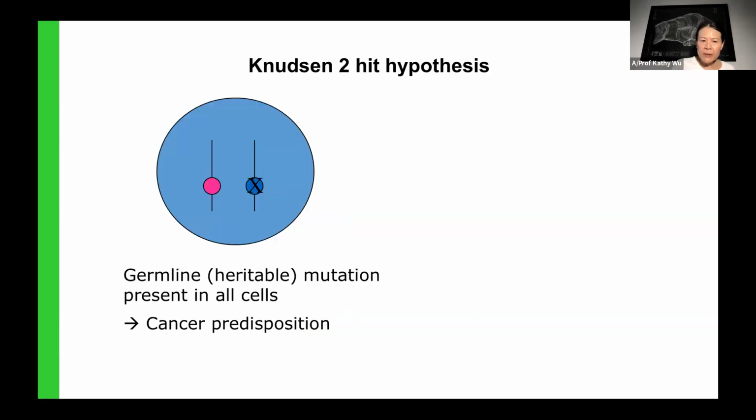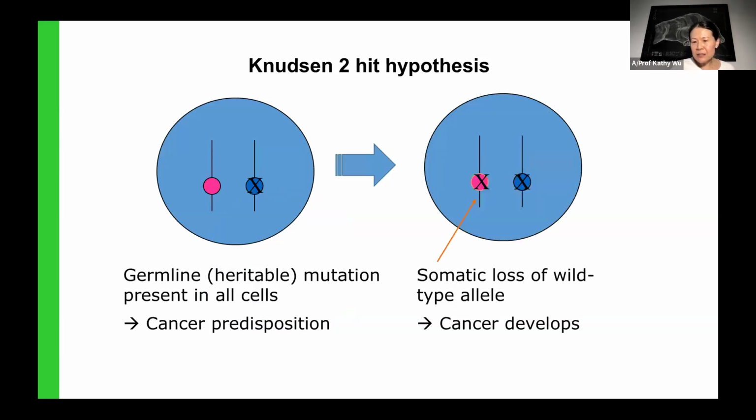But if a person carries a fault in one of these gene pair, that person has inherited the germline predisposition. However, they don't develop cancer until later in life when a second copy of that gene is mutated or hit. And that can be caused by environmental factors again, or other genetic factors. And this is when cancer develops.